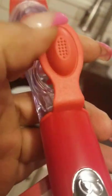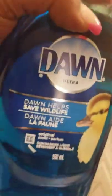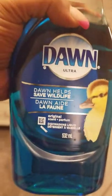Now, this is my kitchen sink. This is the little rubber thing that you open up, right? And it has no instructions, so I'm thinking this has got to be very simple. So I'm just gonna go ahead and put the soap in here. I will be using Dawn because it is my favorite soap in the whole world.